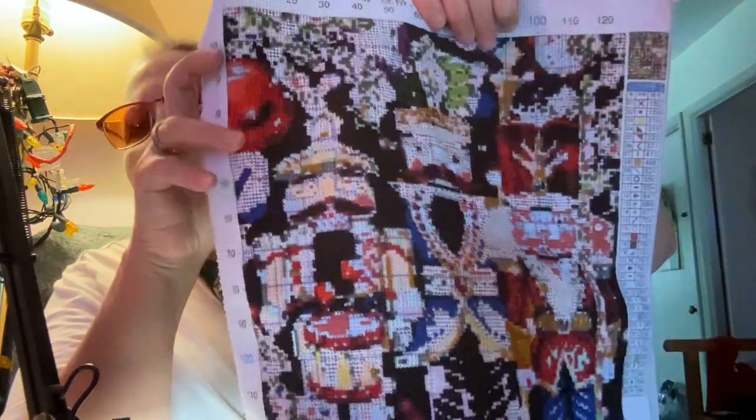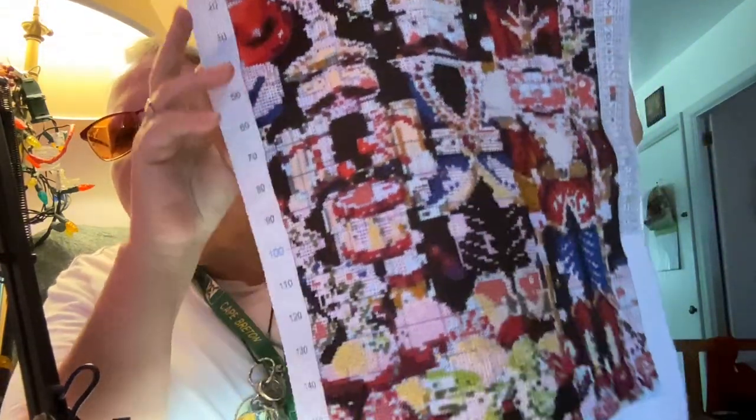So anyway, I am working here on nutcrackers.